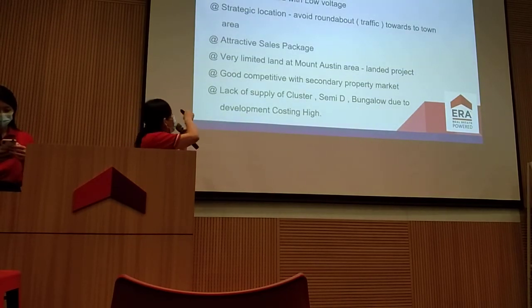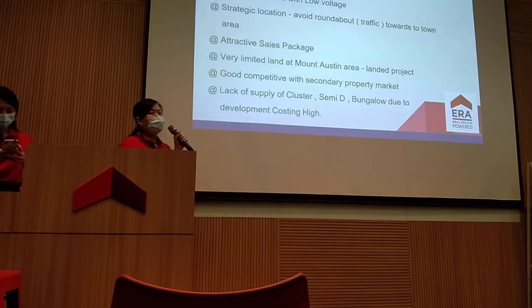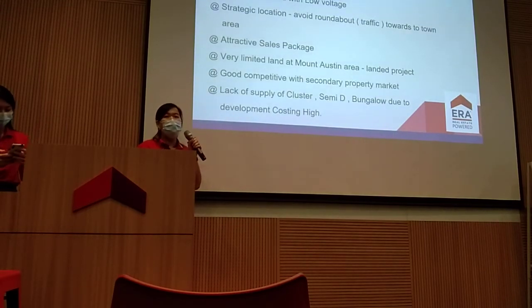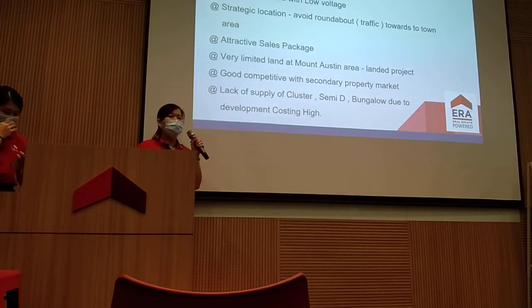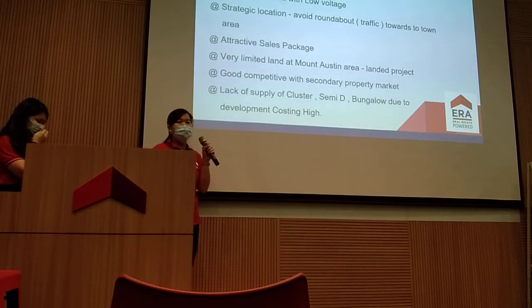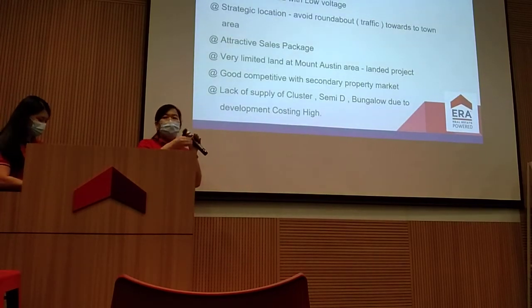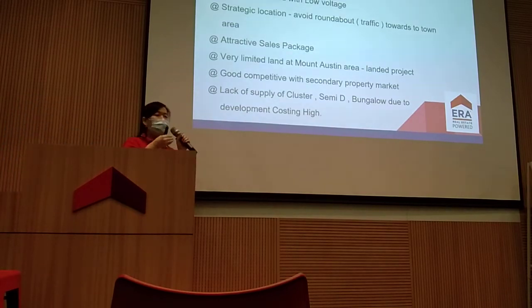And the good competitiveness in the secondary property market: if your clients are very focused on Mount Austin with so-called sub-sales, you can go to iProperty, Property Guru, and you can see all the sub-sale properties at Mount Austin are actually quite expensive. Mostly they have to pay a lot of down payment. But with this landed project, you don't need to come up with too much money. So you can compare with the sub-sale. Currently sub-sale will be a bit slow, due to the many landed projects in that area.